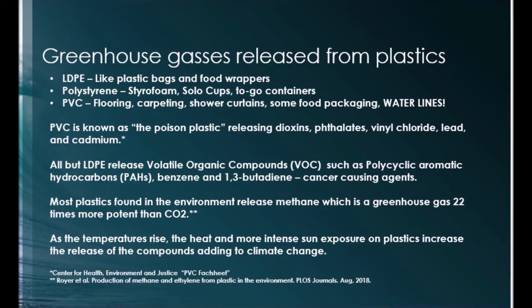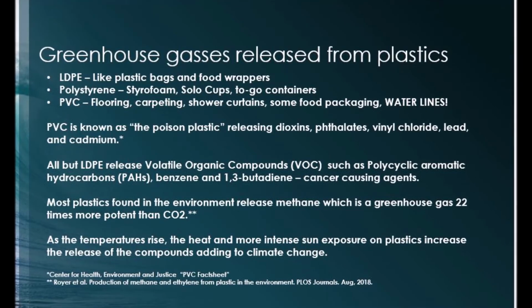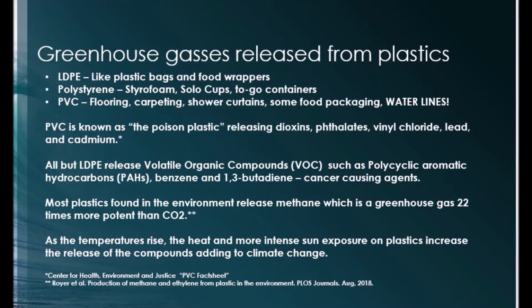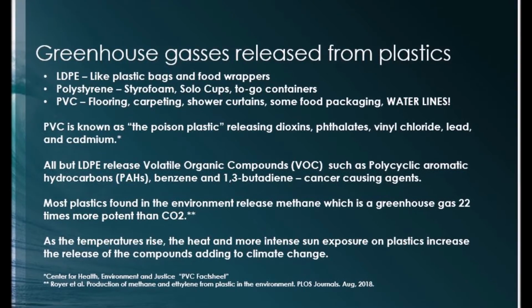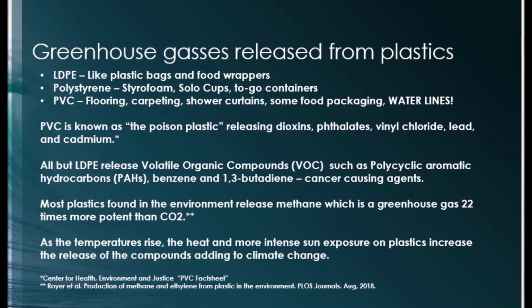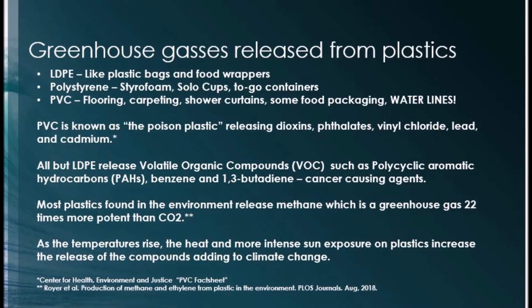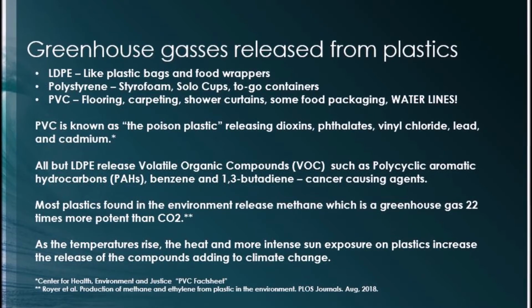Other crazy aspects to plastics, especially the ones that we use every day, like our plastic bags and film and food wraps, as well as our solo cups and styrofoam and to-go containers, and then even PVC, what we're using in our flooring, our carpeting, our shower curtains, and even some food packaging and our water pipelines.